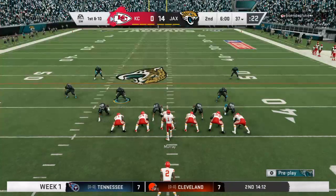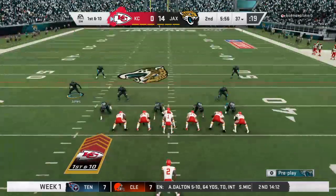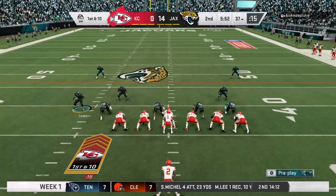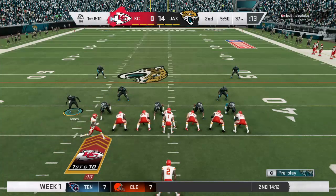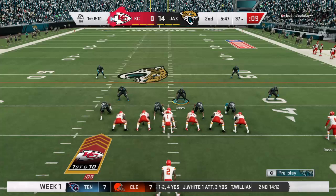Line of scrimmage, the 37 on 1st and 10. Watch the run. Go, Mike 51, Mike 51. Hey, it's time to help. Hey, let's go. It's time to crouch. You run. Okay. Whip. Watch the whip.